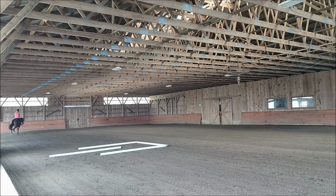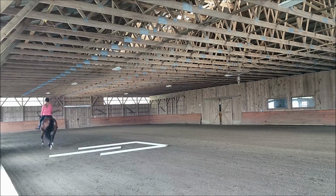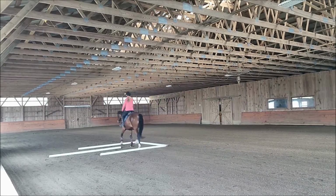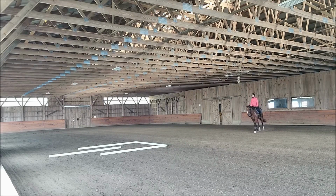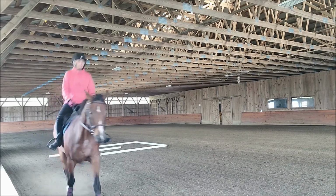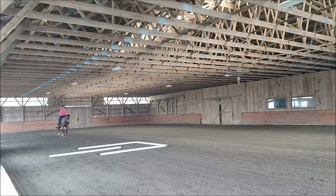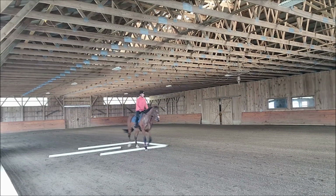So I usually will do the 1 pole, do some changes of direction through the poles, and I'll just keep going around, and then when I feel like we're warm enough, I will start to add in the second pole. So we'll do 2, and then I'll do some more bends around, but I do save the big 3 for last, just because we really have to have a good pace to go through there, and I want to make sure that he is moving forward and has felt like he's been reaching comfortably. So I do definitely save that for last.